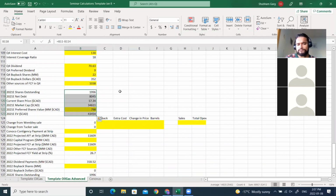And then everything is calculated for you. So at the end of 2021, which is at the end of Q4, they have this many shares outstanding, which at this share price, again, we have a new market cap based on the shares, and we have another net debt. We have the actual net debt.